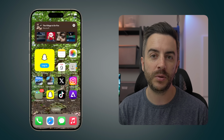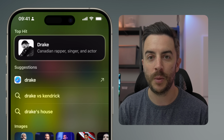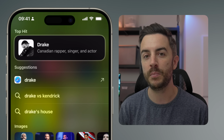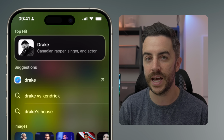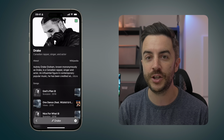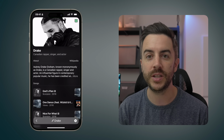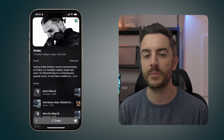So let's say, for example, I go to Spotlight Search and I search for Drake. You can see at the top of the Spotlight search, there is a different looking page that says Drake's name and tells me that he's a Canadian rapper, singer, and actor. If I tap into that, this is a Siri Knowledge page, which contains all of the information that Siri knows about Drake. I can see information about him taken directly from his Wikipedia.